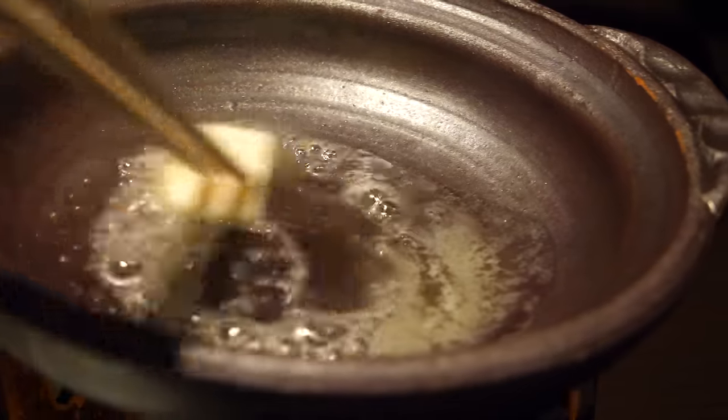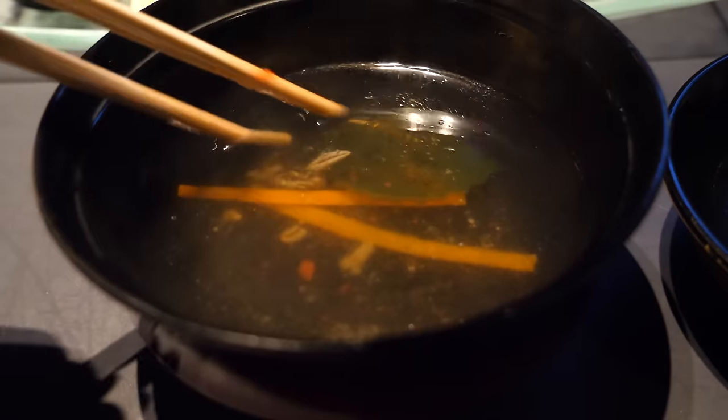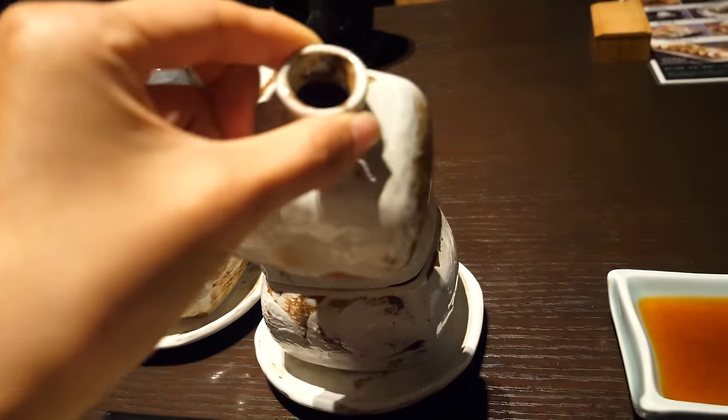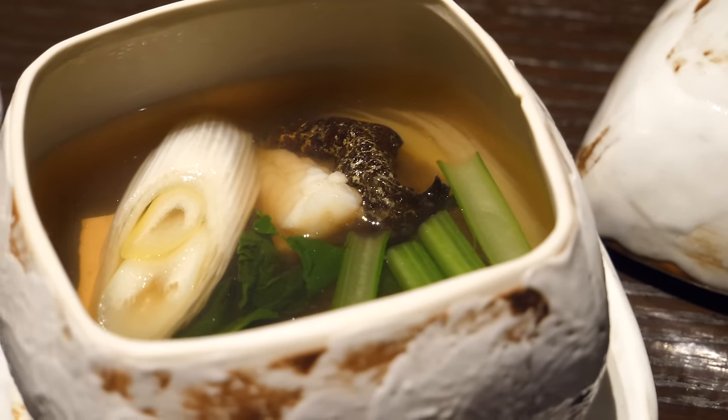The soup has two strips of carrot and a thick seaweed cut into a fan. A sculptural dishware and the top lifts right off. Pour soy sauce into the second floor. Underneath are ingredients to dip into the sauce.